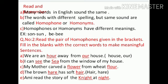Fourth one, D. The brown hare has a soft hair. Here we have both hare and hair, which sound the same. H-A-R-E, hare, means rabbit-like animal. Second one, H-A-I-R, hair, is on the head and body. Okay. The brown hare has soft hair.